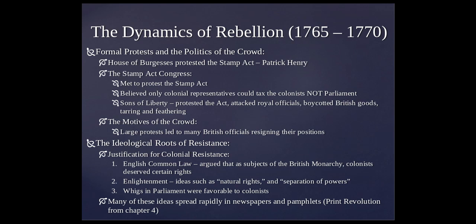But remember, there is no thought of independence. There's no thought of leaving Britain. They're just wanting Britain to fix their stuff. They want to be left alone is what they want. The colonists don't want Britain interfering. They feel like Britain's got a good thing going with them and that the colonists have a good thing going. Why mess it up? So the colonists institute something called the Stamp Act Congress as a response to the Stamp Act. And they believe that only colonial representatives could tax colonists, not Parliament. And that's what I've told you, no taxation without representation.